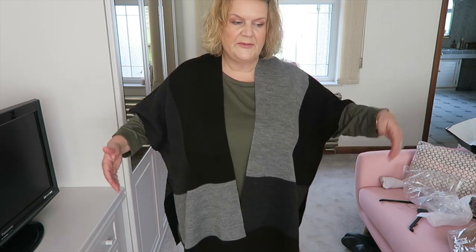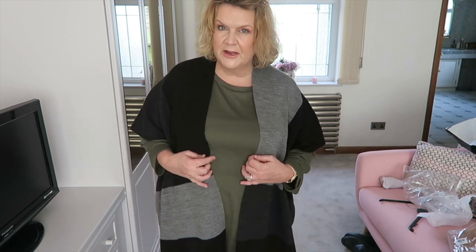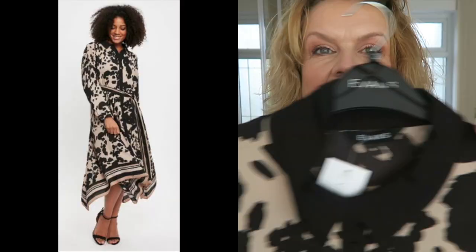and it wouldn't be so bad if it had sleeves. I don't particularly like the splits all the way up the side. I think it could be a lot more flattering for what it is. That's a shame because I had really high hopes for that, but no, this one definitely is not for me, I'm afraid. This is the last dress.